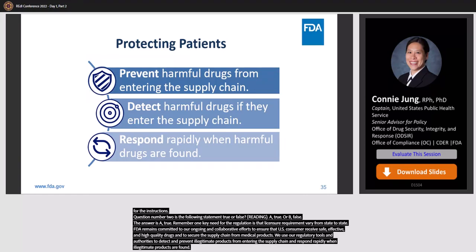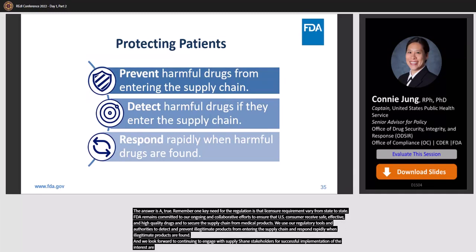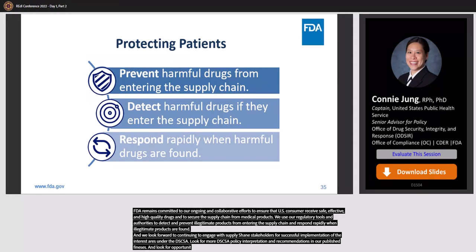And we look forward to continuing to engage with supply chain stakeholders for successful implementation of the requirements under the DSCSA. Look for more DSCSA policy, interpretation, and recommendations in our published guidances, and look for opportunities to engage on implementation efforts, whether it be an FDA public meeting or other stakeholder meeting or workshop.